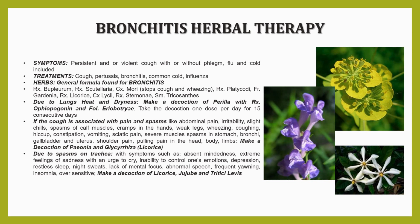If your cough is associated with pain and spasms like abdominal pain, irritability, slight chills, spasms of calf muscles, cramps in the hands, weak legs, wheezing, coughing, hiccup, constipation, vomiting, sciatic pain, severe muscle spasms in your stomach, bronchi, gallbladder and uterus, shoulder pain, pulling pain in the head, body and limbs, you can make a decoction of Paeonia and Glycyrrhiza, which is better known as licorice.